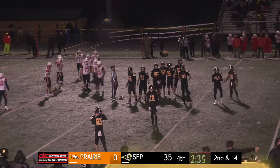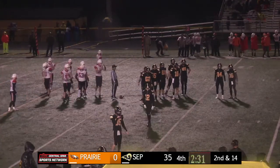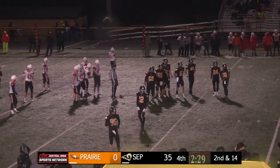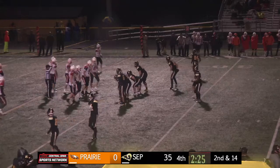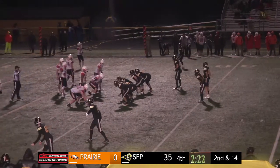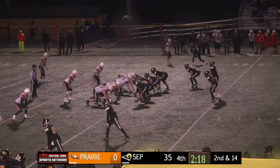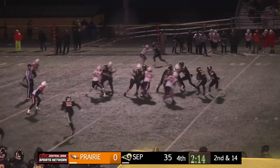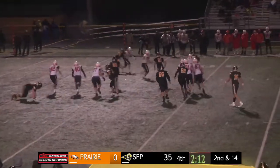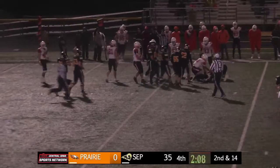Prairie brings back some really good defensive linemen and a good defense next year. I'm excited to see how the Hawks can continue with what they have. They're going to lose a couple seniors, but a couple key positions are coming back. And they're pretty big up front. Baxter in the backfield with Hansen. He gets the handoff. This time he skips outside, but the defense is right there and rips him down again.